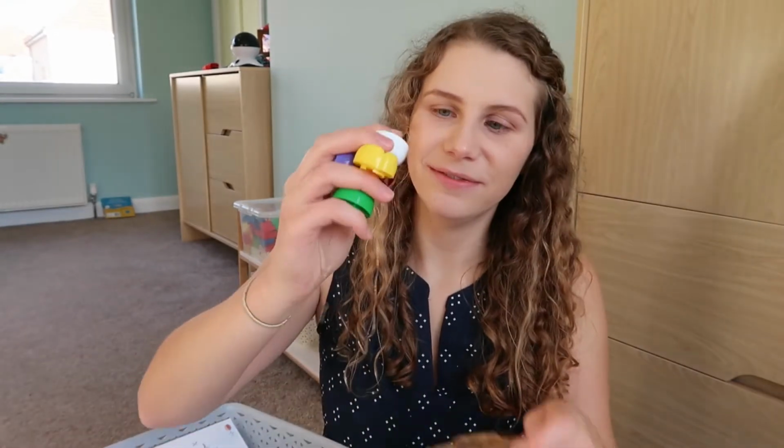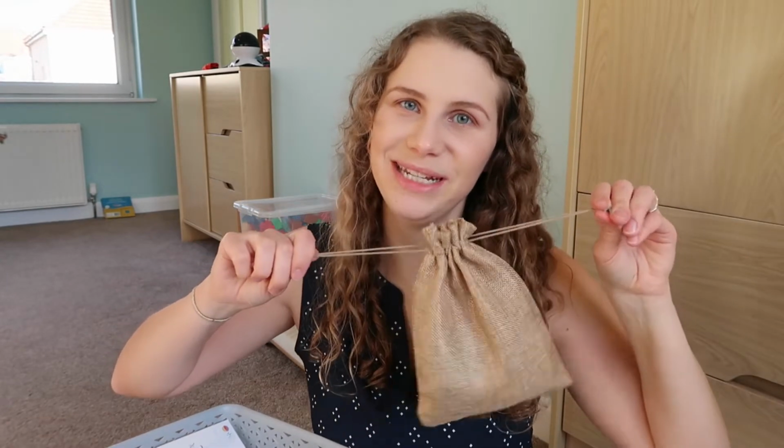And then as again a supplementary resource, we have these pouch lids from those little pouches that kids eat with fruit purees and stuff. We just keep all the pouch lids, and that's good for using for counting.